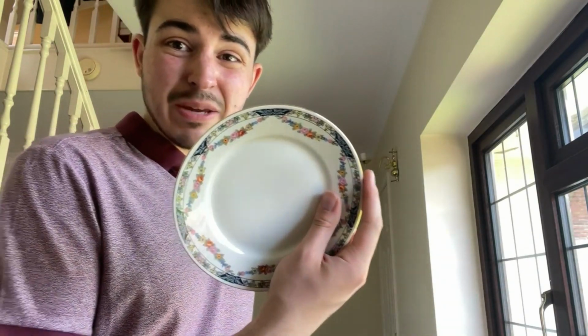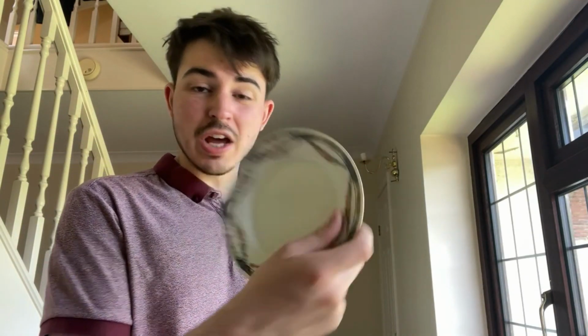And then 3 Austrian tea plates. I don't really pick up much Austrian stuff. It doesn't sell very well, but I quite like these. It's just a very pretty ditzy floral. I'll see if they're worth anything.